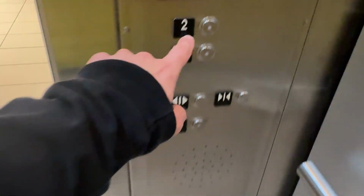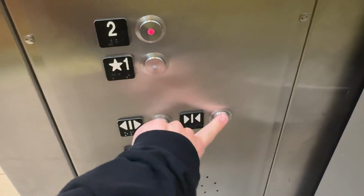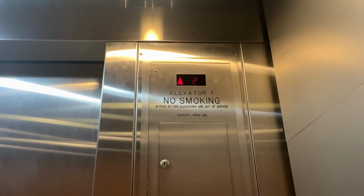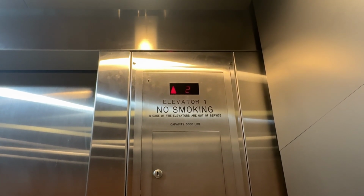I think I might go for one more ride just so I get a good video, since this is an elevator I never filmed before since the last time I came to Woodlands, which was back in 2015. And the store opened a year later I was here.